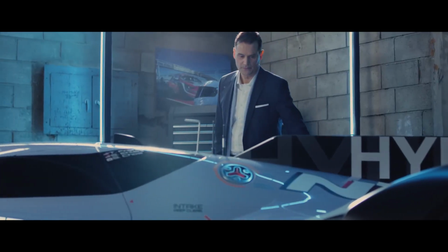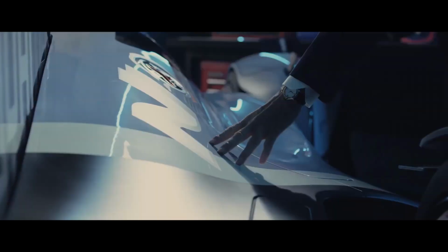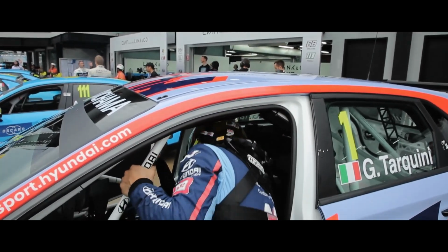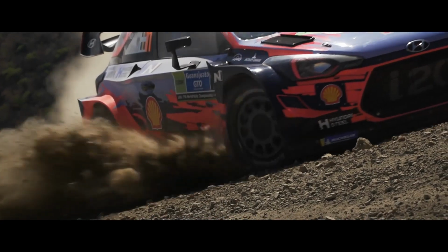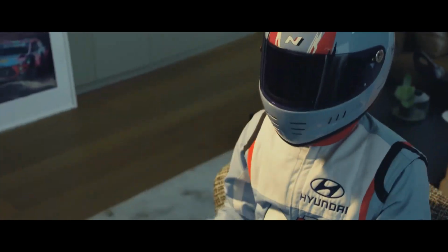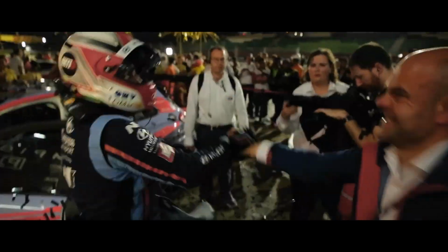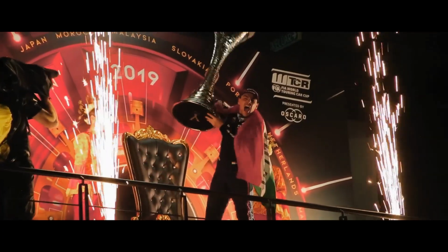Announcing Hyundai's participation in the World Rally Championship with the N logo marked the start of our N brand. Both in factory and customer racing, we achieved remarkable results. Needless to say, we are very proud to chalk up 2 consecutive World Rally Championship and World Touring Car Championship titles over the last years.